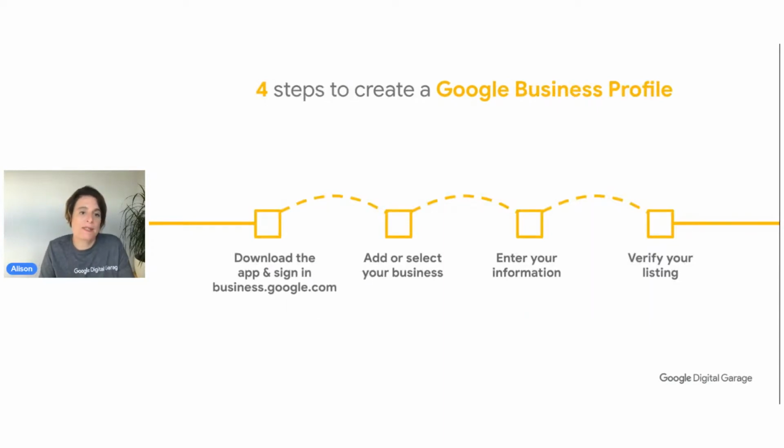So there's 4 steps you need to complete to set up your business profile. Download the app and sign in at business.google.com. Add or select your business. So there may already be a generated listing there for your business, which you can claim, or you might want to add it from scratch. And then enter your information. So put in as much information as there's space to fill. Populate the fields so that as much information about your business is there as possible.